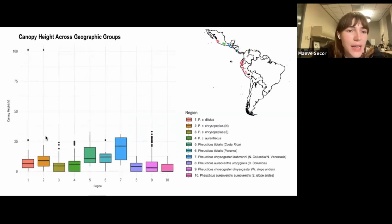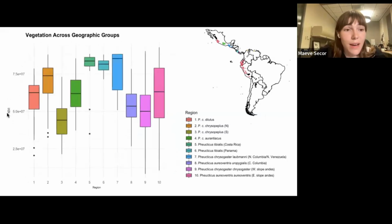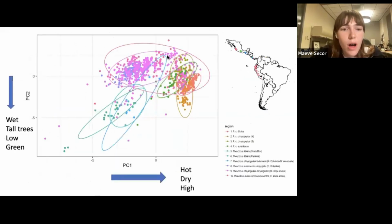All right, and then we have canopy height across geographic groups. Canopy height is one variable that really just mirrors those differences in rainfall, so I won't spend too much time on it. We also see a somewhat normal distribution. Then we have vegetation across geographic groups, in line with canopy height. You have more vegetation where it's wetter. But to put all of that together, here we have a principal components analysis, which is a way that we can project our environmental variables into a 2D niche space.